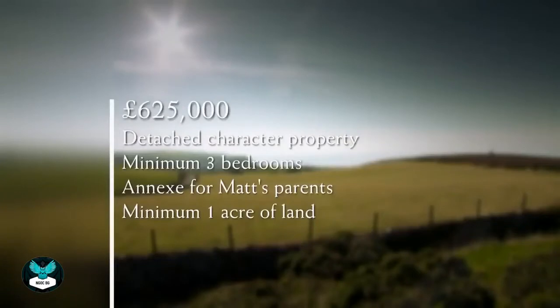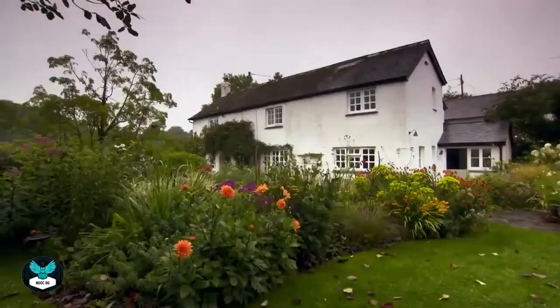Combined with the capital from Matt's parents, Daisy and Matt have an overall budget of £625,000 to buy a detached character property. It should have at least 3 bedrooms as well as a self-contained annex, ideally in a separate dwelling, for Matt's parents to live in while they're in the UK. They also need a minimum of 1 acre of land for Daisy's horse and animals.